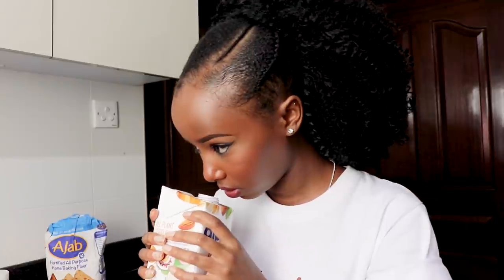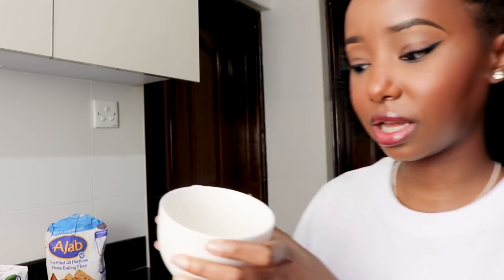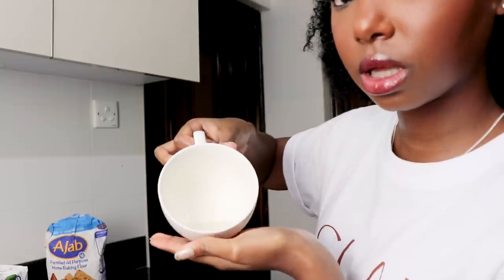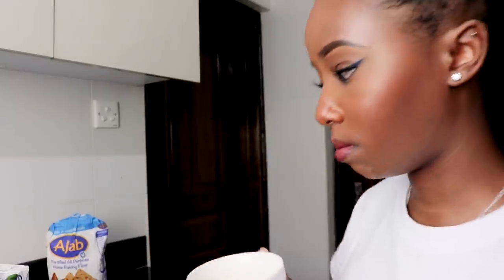It smells better than cow milk for sure. It actually almost doesn't have a smell. Also, the color is a bit more, can you see? It's a bit more brown. Oh, it has a smell. It smells nutty, very nutty.